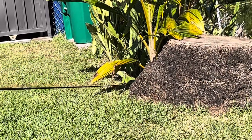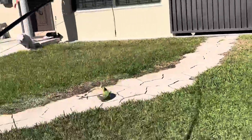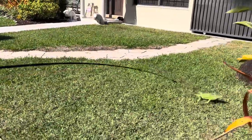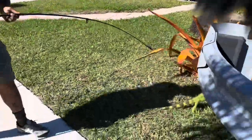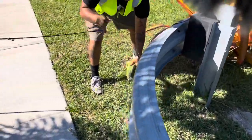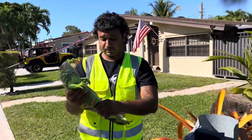Got a few words for you. Iguana. Oh, shoot. Got her. Whoa. She giving him a touch. My silly iguana, man. Hold that pole, buddy. This is number 80 right here. She's a big fatty. Glad she's full of eggs, bro. Yeah, she is full of eggs.